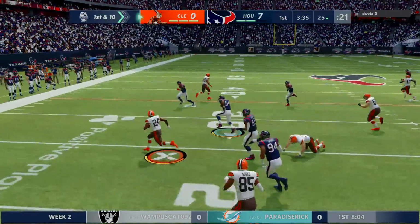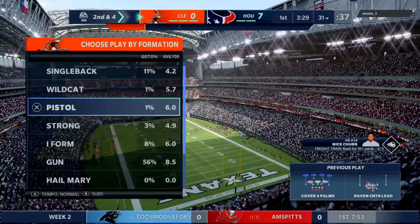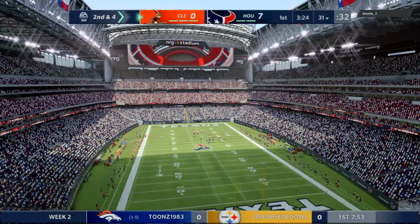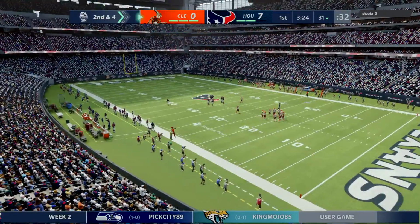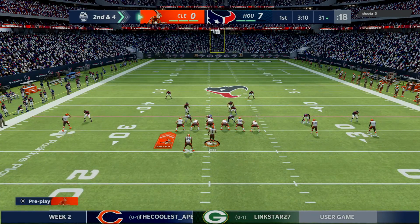First carry for Nick Chubb. He'll be dropped after a gain of about 6 across the 30 to the 31. Well, it's time for them to be good teammates right here, and what I mean by that is possess the ball for a little while. Get at least 2 first downs. Give their defense a chance to settle down a little bit after they give up a touchdown. They'll come up now 2nd and 4 from the 31.